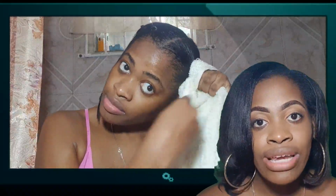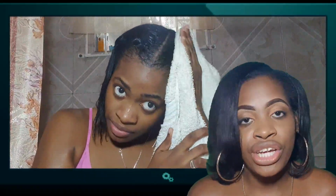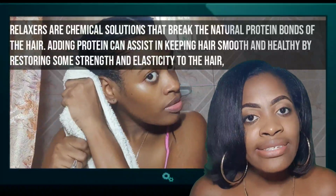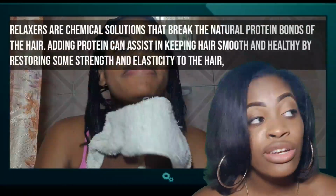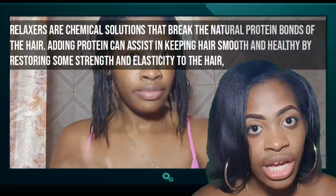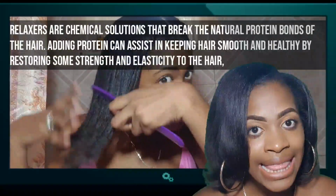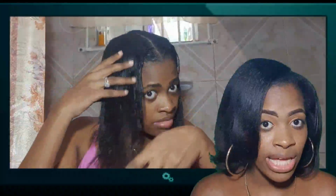Now let us understand what relaxer does. Relaxer basically breaks down the protein in your hair. The fact that it gets your hair straight and laid, while it's doing that, it breaks down the protein in your hair. Now protein is the building blocks of your hair. It is what helps your hair to grow and to be strong and healthy. So if you are getting a relaxer, be prepared that you have to restore that protein that was broken down.